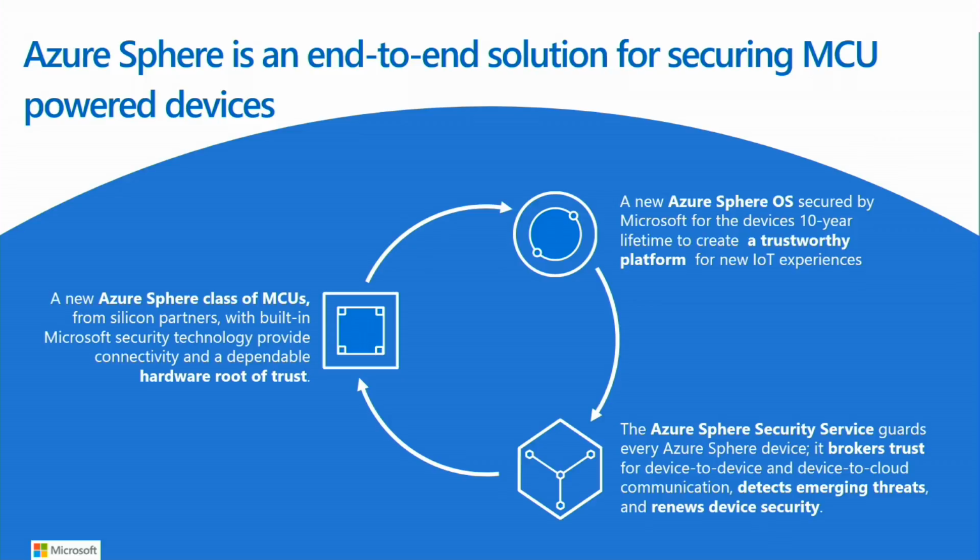On top of that MCU is an operating system that Microsoft has leveraged its many years of experience in battling internet security issues to secure. And additionally, there's an Azure security service, which gives us a means of securely connecting to the cloud and communicating data in a secure fashion, while authenticating the devices that are running it. And it provides a method of delivering software updates as time goes on.